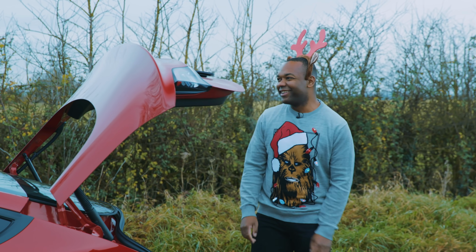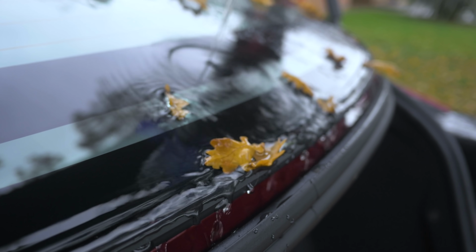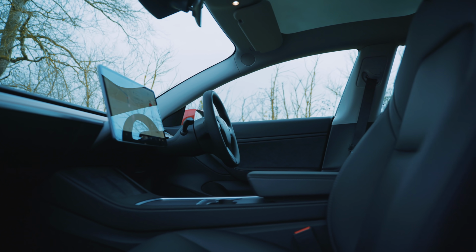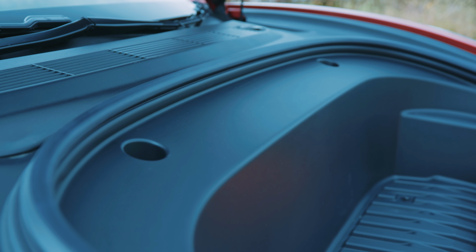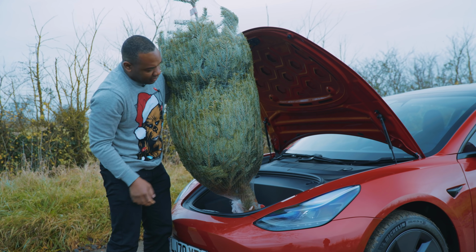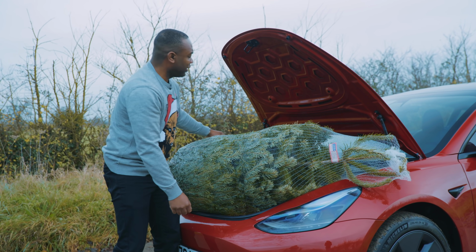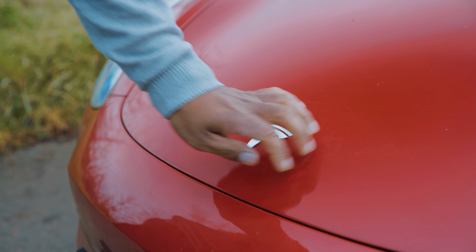How cool is that? The other big change is that the boot no longer gets full of water when it rains thanks to some new guttering. More importantly, this car also comes with a heat pump. This is a more efficient way of heating the cabin and can extend your range, although it does reduce the front trunk space ever so slightly, which might make it less than ideal for Christmas shopping. But don't worry, it's still a practical car that can be used to carry all types of things if you're just willing to use a little bit of imagination.